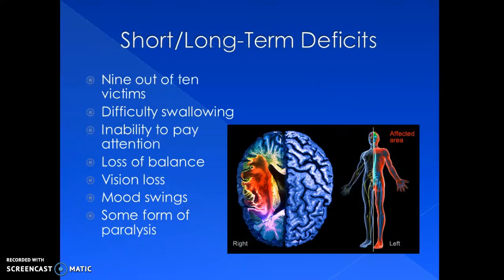As we previously discussed, it is vital to receive medical attention right away. The sooner that you receive medical care, the less likely you are to have short-term or long-term deficits. 9 out of 10 victims, however, have some kind of side effect, whether it's long-term or short-term. Some of these side effects may be difficulty swallowing, inability to pay attention, loss of balance, vision loss, mood swings, some form of paralysis. A lot of times there is usually some form of paralysis. There are a lot of people in the world that you can see visually that, oh, they've had a stroke. Again, that's why the FAST approach is so important.